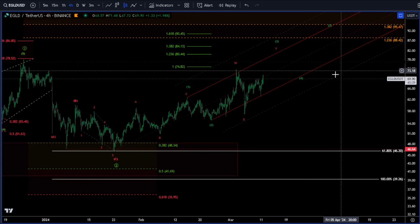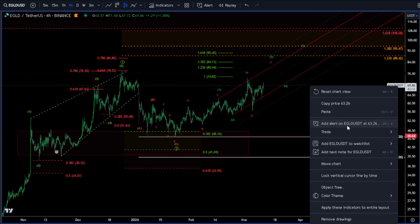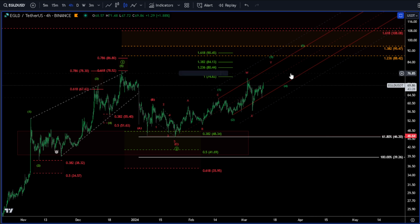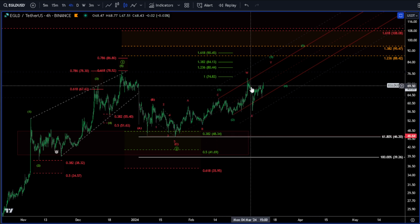So we'll see what we get here. But I will make sure to update this as necessary. I'll put some stops at areas of importance. At the previous high as well, but very difficult to see this as anything other than a diagonal. There's no way this is impulsive in my mind.